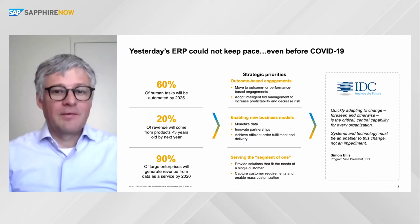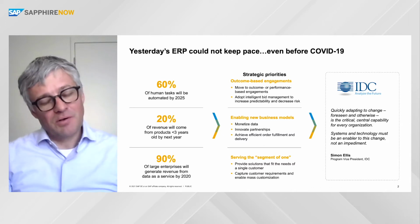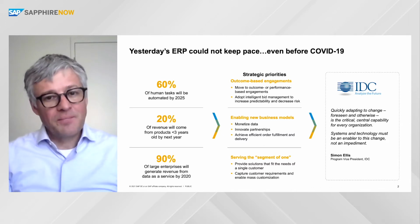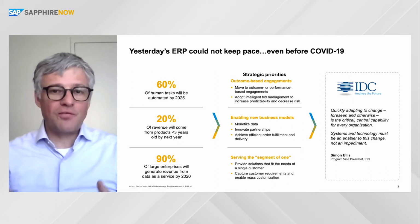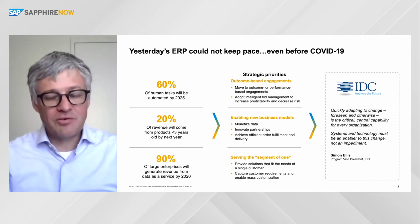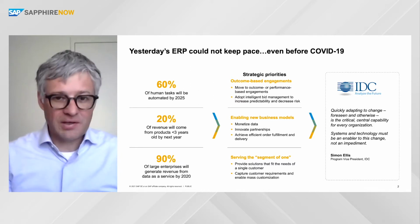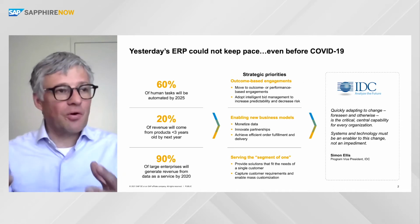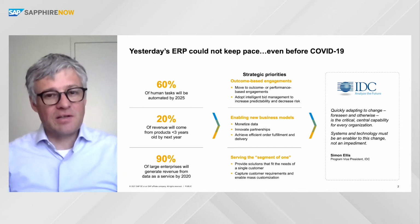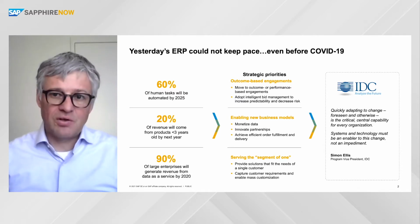And last but not least, if you're, for instance, in the consumer products segment, you're thinking about serving a segment of one. So you would like to serve each and every one of your hundreds and thousands and millions of customers as if it would be your only customer. For that, you need an ERP system that is giving you all the data and all the context that you need to really drive that strategic transformation of your company.